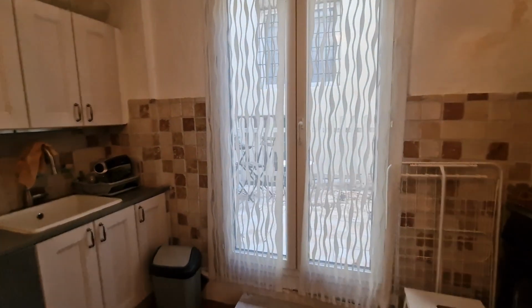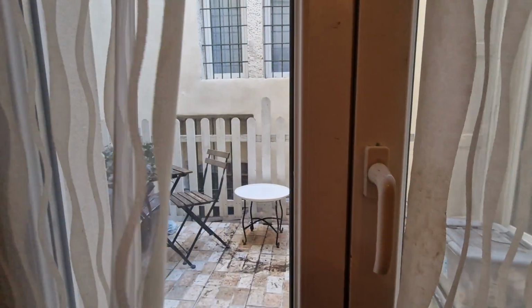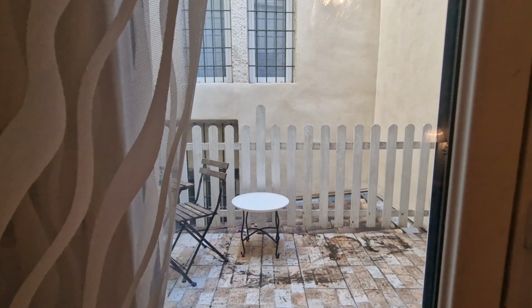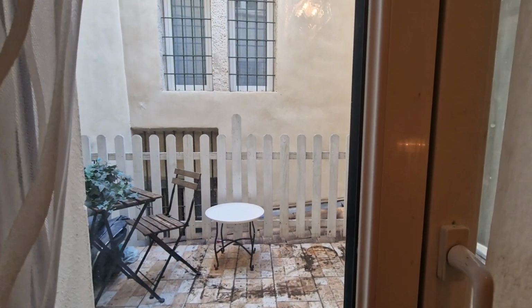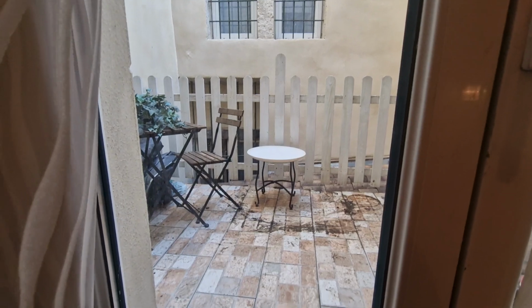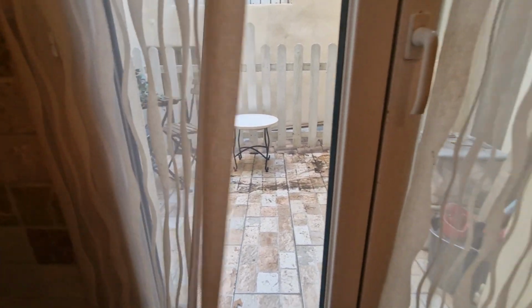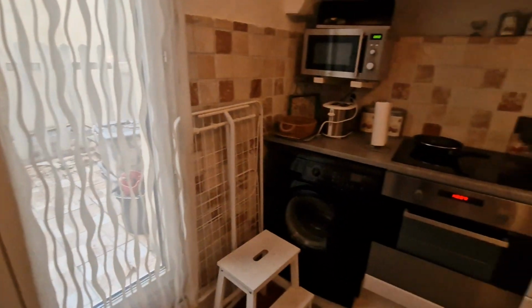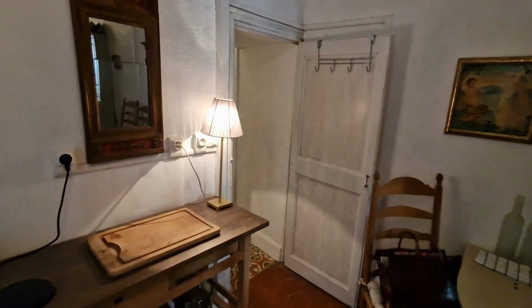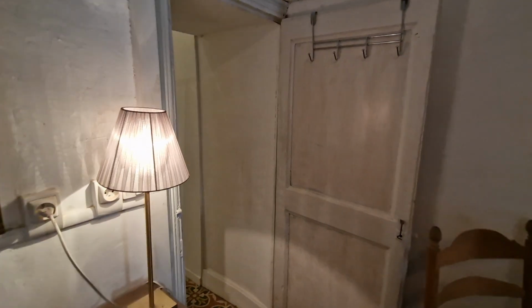Let me just take a little peek through the curtains. It's been raining recently, so unfortunately the tiles aren't very clean. But this terrace can be accessed not simply from the kitchen, but also from the bedroom. So let me take you through to the rest of the apartment.